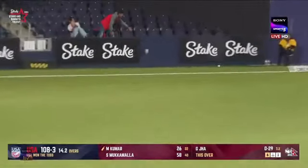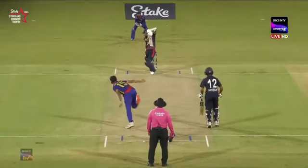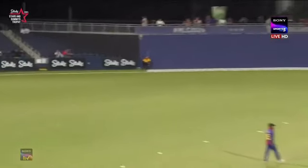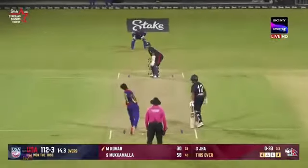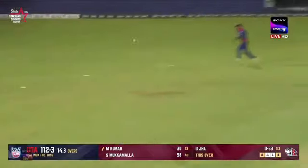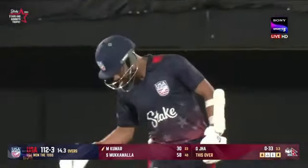That's going to be 4. Any stage of a modern T20 to bowl 4 on the bounce. Just too much width there. Milan Kumar uses the pace on the ball. And yeah, MLC. Set the standard for up-and-coming level that we can play on and hone our skills.